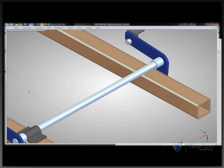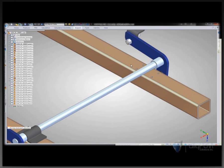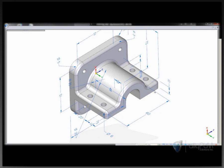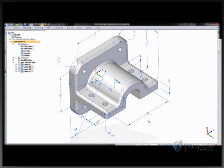If we go ahead and inspect our assembly, we can determine the distance between the holes in our frame. We can then use this information to edit the 3D PMI dimension on our model, and with the help of synchronous technology and live rules, maintain the design intent of the other holes in our model.